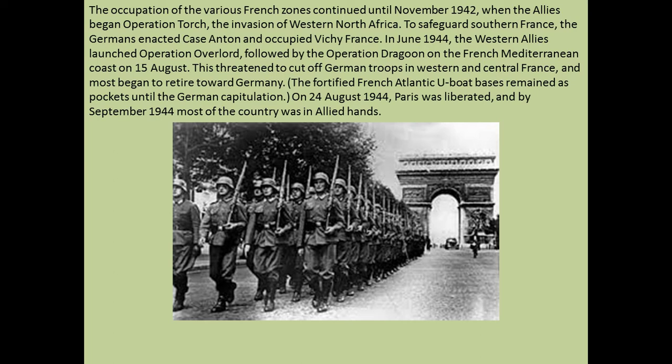The fortified French Atlantic U-boat bases remained as pockets until the German capitulation. On the 24th of August 1944, Paris was liberated, and by September 1944, most of the country was in Allied hands. That's years away.